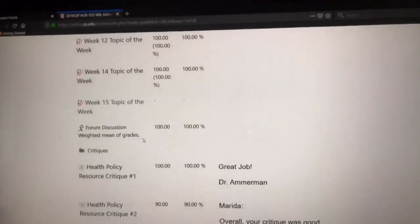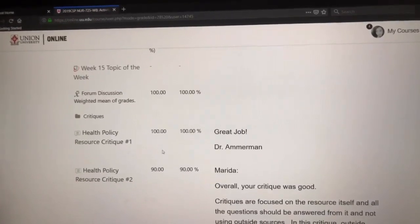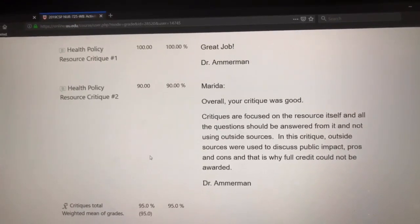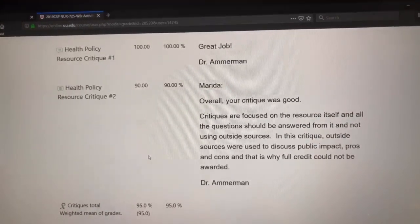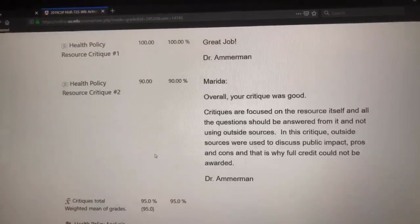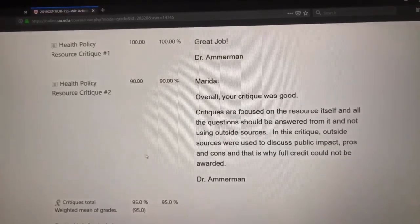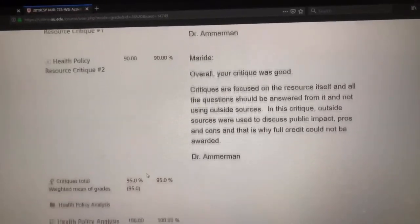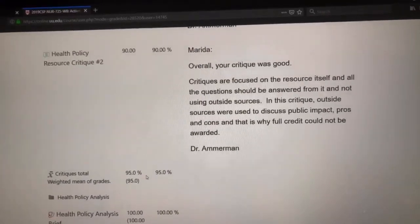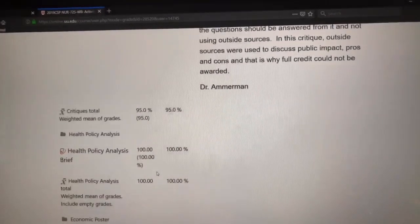So I feel like I will probably get 100 on that one as well, because again, I followed the same format. As you see here, I have critiques. We had to do a health policy resource critique. On the first one, I did great. The second one, I did good overall, but something I did not do, she wasn't happy about, so I got a 90 on the second one. And a 90, just so you know, is a B in our program. And so they averaged those two together, the 90 and the 100, and they gave me a 95 for that part of the grade. Then we had to do a health policy analysis, and I got 100 on that.